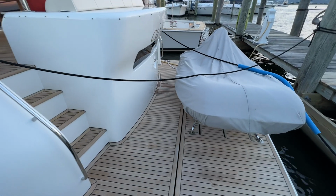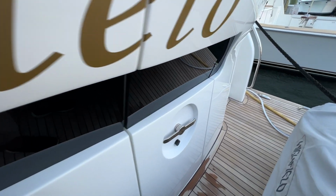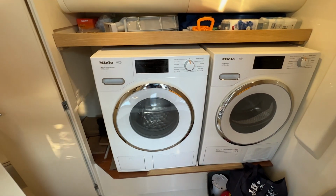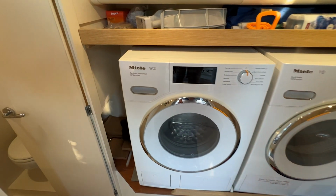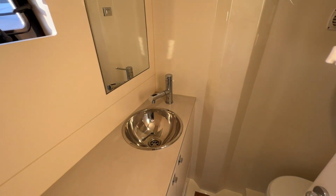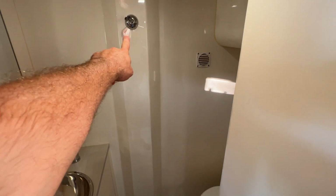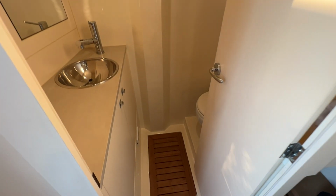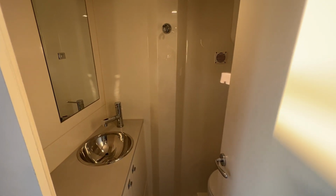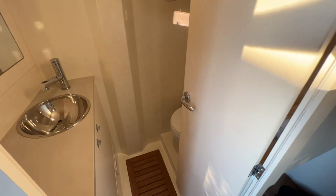We'll jump onto the swim platform here and start down in the utility room, the laundry room setup. Got a separate washer and dryer, really nice situation here. And then you've got the stainless steel basin sink with the toilet here. You do have the hookup up here for the shower, so this is a great utility space for everyone to use the bathroom while swimming on the swim platform. We're right there, rinsing off a dog or whatever. Pretty nice spot here. You've got really everything you need.